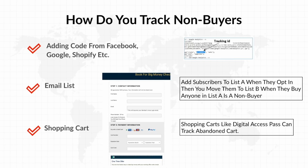So I use a shopping cart called Digital Access Pass, and that automatically tracks anybody who entered their information but didn't finish the purchase. And so then it generates a list of people who didn't buy, and you can set up an autoresponder, meaning a series of emails, and target them, or you can take this list and connect it to Facebook, Google, YouTube, and then show them ads. So this is how usually you track non-buyers.